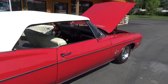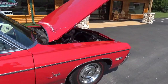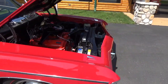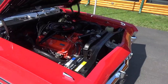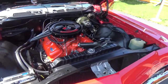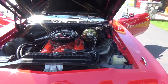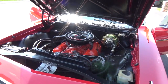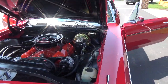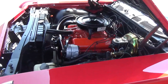This is a numbers matching 396 4-speed car. Very rare. 325 horse, 396, factory 4-barrel. It's got power steering, power disc brakes up front. Very nice car. It's got all stainless exhaust.